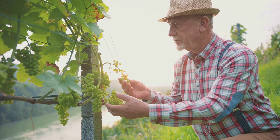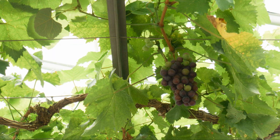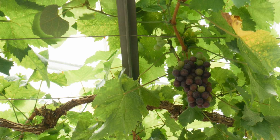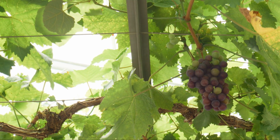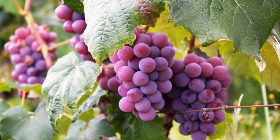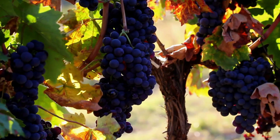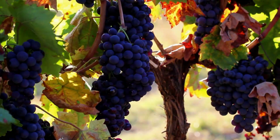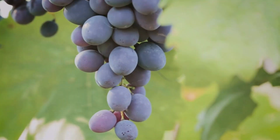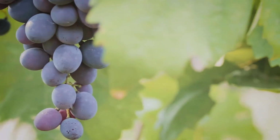1. Thompson Seedless Sultana. Yield 10 to 15 kilograms per plant per year. Notes: high-yielding variety, widely used for fresh eating, raisins and wine. Requires careful thinning to optimize quality. 2. Crimson Seedless. Yield 8 to 12 kilograms per plant per year. Notes: produces large red seedless grapes with good shelf life. Proper pruning and spacing improve yield.